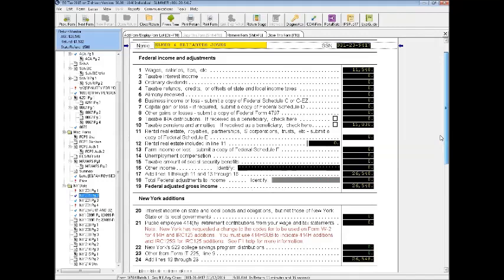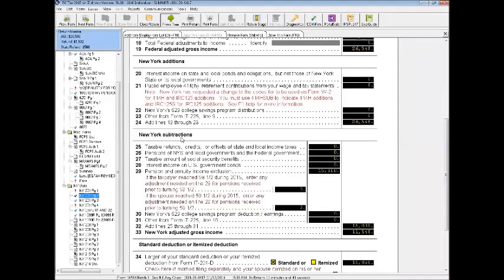But as I scroll down here, I can see where it says New York subtractions. In New York, the first $20,000 of pension and annuity income is excluded from income. So basically, anybody's pension that is under $20,000 is tax-free in New York if they have reached their 59 and a half birthday. So you can see by checking that box, I am able to exclude $15,000 of income. So that's where that would carry over. That's why that box is so important.